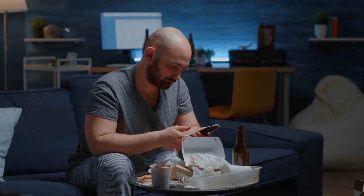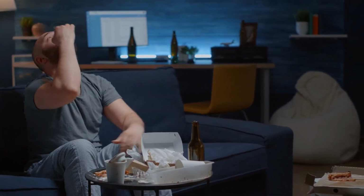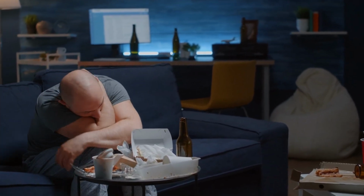Another red flag to watch out for is a lack of respect for the property during the viewing. If a potential tenant is rude, disrespectful, or overly critical of the property, that's a clear indication that they won't treat it with care if they move in.